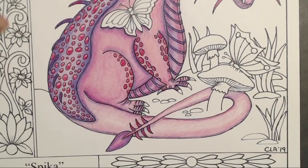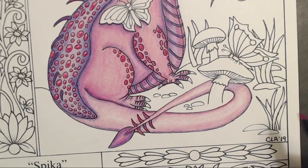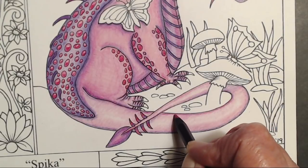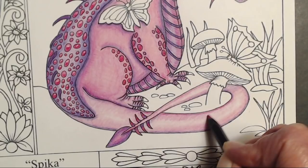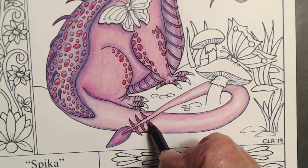And it could just be my own personal disdain for pastel colors. I'm much more of a jewel tone type person, so I will almost always go for the darker colors, the dark rich colors, as opposed to the pinks. But you can definitely do a dark rich pink, and that's what I've done up here on her skin.